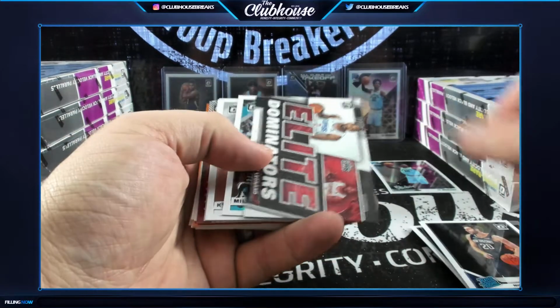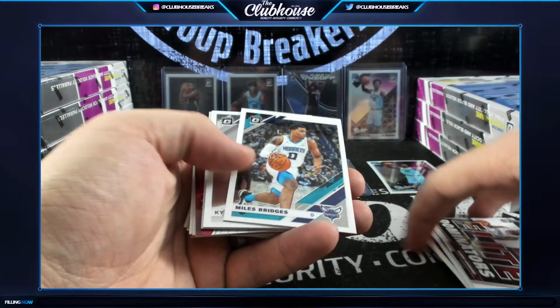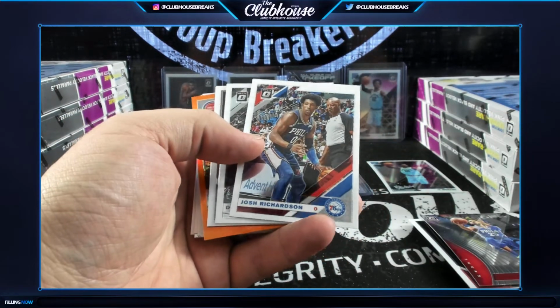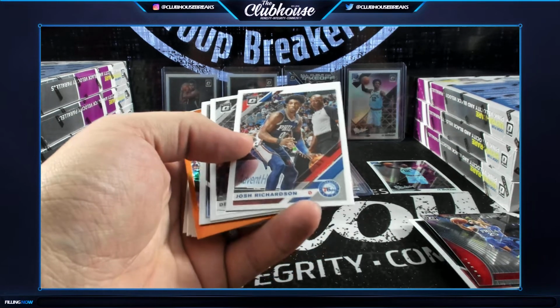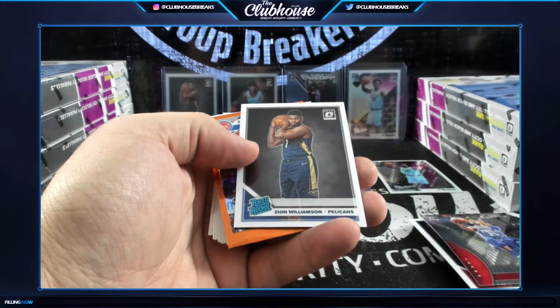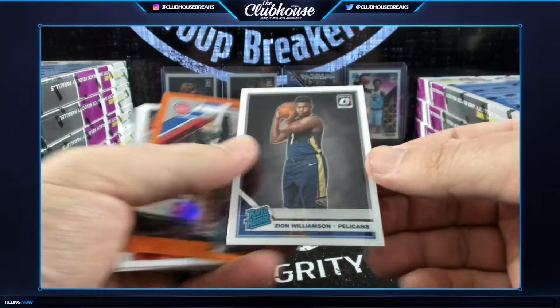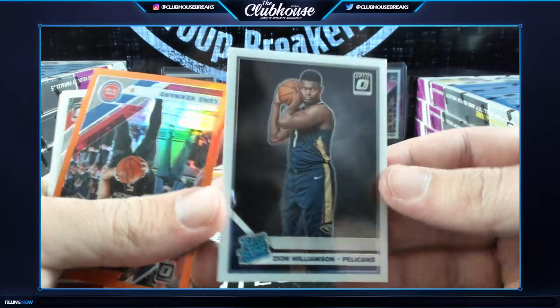Bol for the Pelicans. Kawhi Leonard, Elite Dominators. Tyler Herro for the Heat rookie, Ben Simmons. By the way, no base rookies of either of the big guys yet either. So, holy crap. This is getting ridiculous on the called shots. Zion, base rookie.